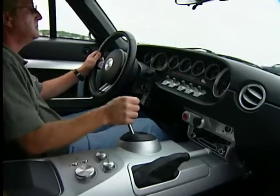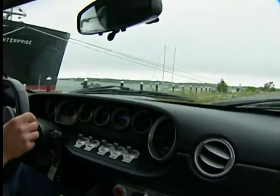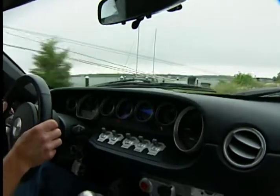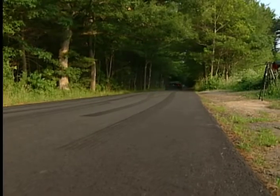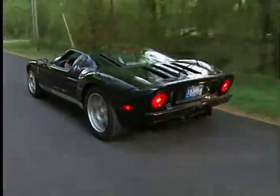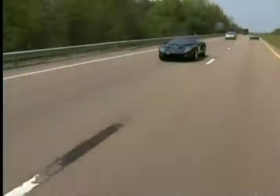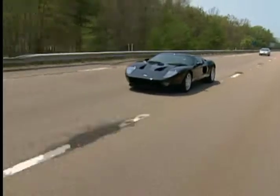It's no surprise that the Ford GT driving experience is as close to experiencing a race car on the street as has ever been possible. The Ford GT will scream from 0 to 60 miles per hour in 3.5 seconds, run a 12-second quarter mile, and reach a top speed of over 200 miles per hour. A performance envelope that equals or exceeds that of its 40-year-old predecessor.